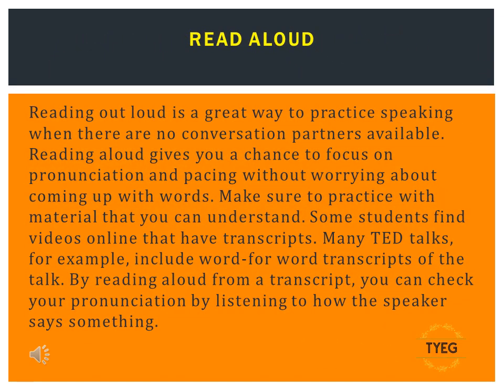Read aloud. Reading out loud is a great way to practice speaking when there are no conversation partners available. Reading aloud gives you a chance to focus on pronunciation and pacing without worrying about coming up with words. Make sure to practice with material that you can understand.